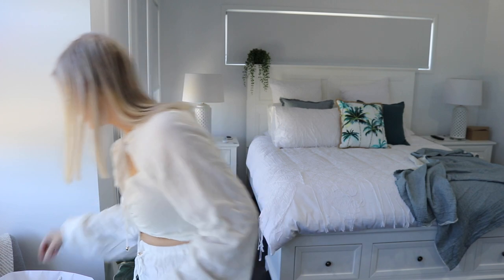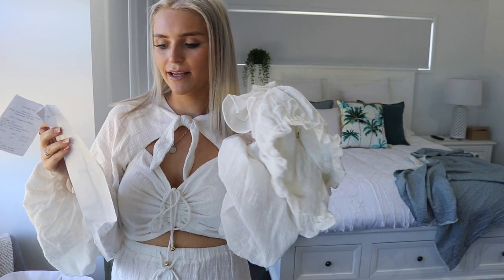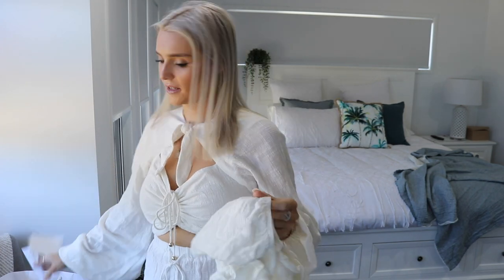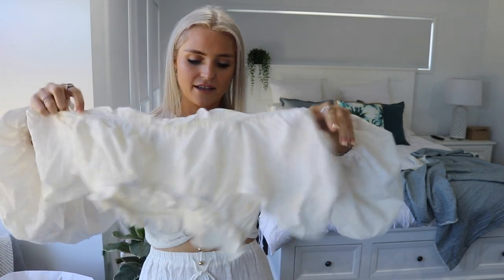wait a second, I have my receipt. Ah, okay, so this is called the Jadana top, and the one I got now is the Izel top? Izel? No. Sorry, this is the Jadana top. This one here is the Izel top, because it's a size medium. So yeah, this one I got in size small.